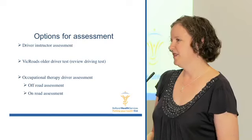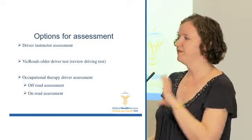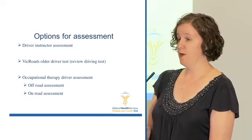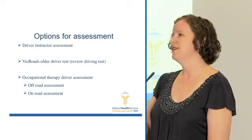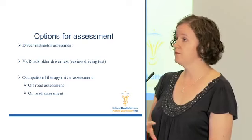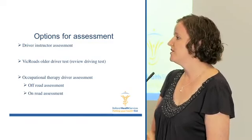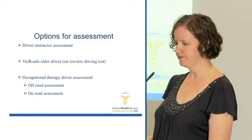These assessments are typically sought by family or by people after they've had a temporary medical condition from which they've fully recovered, but they might have lost their confidence a bit while in hospital. For example, if they've been non-weight bearing on a leg and haven't driven for 4 months, and they're really nervous about getting back in the car, it's a great way of getting people back on the road safely. They're in a dual-controlled vehicle. The driving instructor can give really good informal feedback to the client and their families about how this person is driving, but driving instructors don't report to VicRoads, so it's not a formal assessment of driving skills.